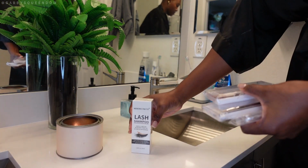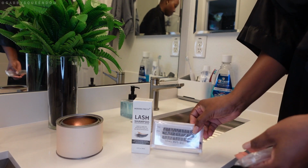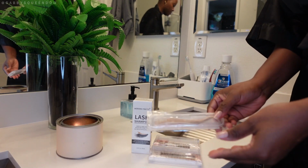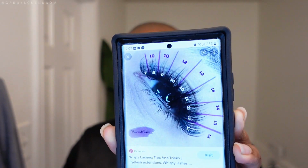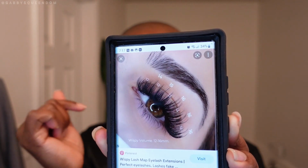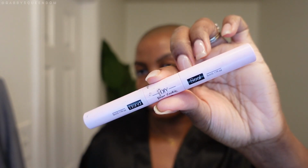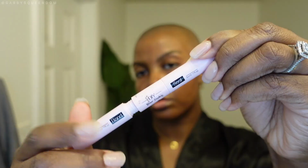So I'm trying a new lash routine, and I wanted to go ahead and order a few products from Amazon. So that is what you see me placing on the table here. I have a couple of patterns that I was interested in. Here's one and here is the other, although I kind of just decided to freestyle the entire process. This is the glue that I'm going to use.